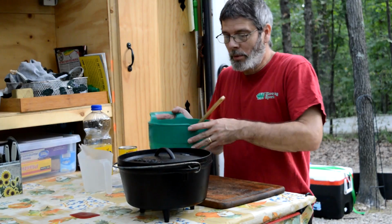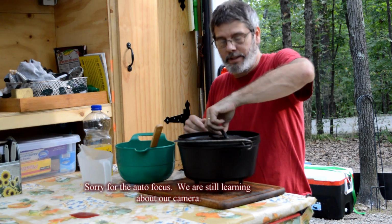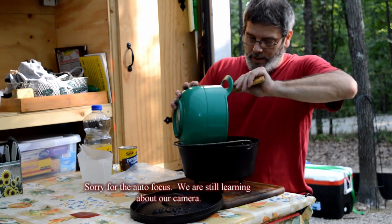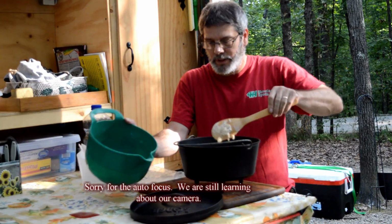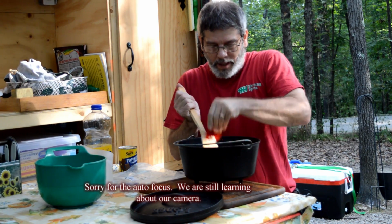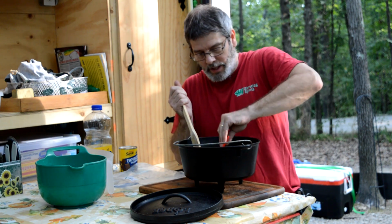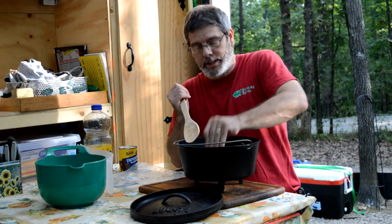All right, now we're going to add our biscuit mix to our Dutch oven. We're using a 10-inch deep Dutch oven today. I'll go ahead and add it to here. And one nice thing that's kind of handy, by putting it in this 10-inch and just adding it to the Dutch oven without rolling it out like normal, is, one, you save a little time, plus you can get a bigger batch of biscuit in a smaller Dutch oven.